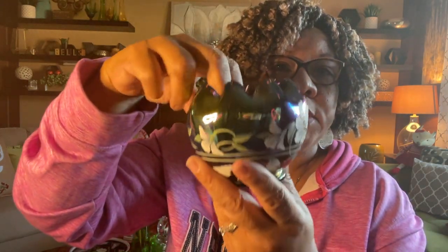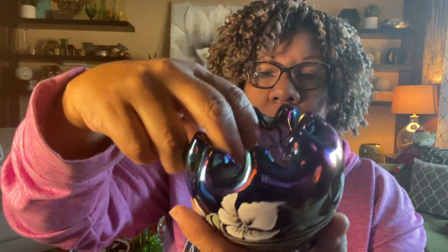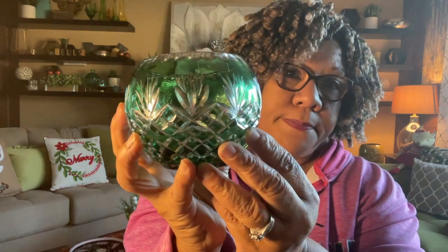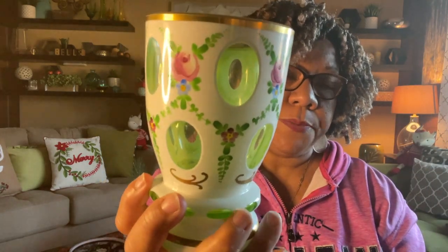And so I am elated that I was able to find all these amazing, amazing pieces over the last couple of weeks. It just makes me happy. They just make me happy, all of them. This one just makes me happy. I totally love, love, love this piece. It's so pretty and so vintage. All of these pieces make me happy. I love this one. This one is just gorgeous. Just love it. And, of course, my latest find, this one is just gorgeous.